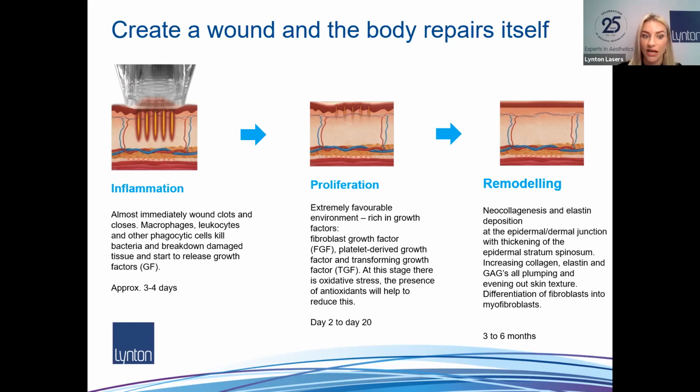We do offer a microneedling masterclass where we can go into this in more detail. But talking about inflammation, almost immediately you get clotting in the wound and it will close. That, of course, will depend on how aggressive you've been with your microneedling. Clearly 2 mil needles are going to take more time to clot than, say, a 0.5 or something that doesn't even go through into the dermis. It's just epidermal.